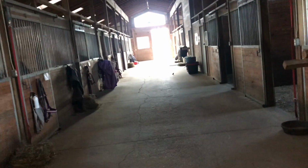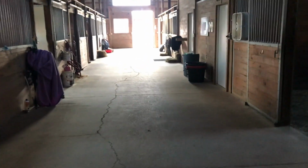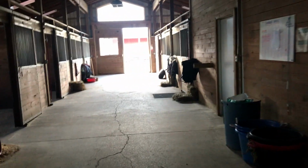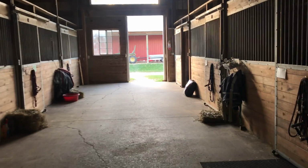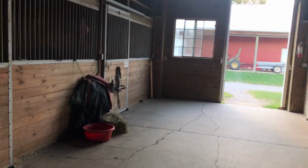So this barn has the capacity for 12 horses, and they normally like to keep it a little below capacity. One of these stalls, I think it's that one, is rented out to Michigan State's ICU for any horse being discharged that needs to come. So here are all the stalls. On this side they don't have the doors, but these are all 12 by 10 stalls. 12 by 12 stalls. And there's my Noodle.